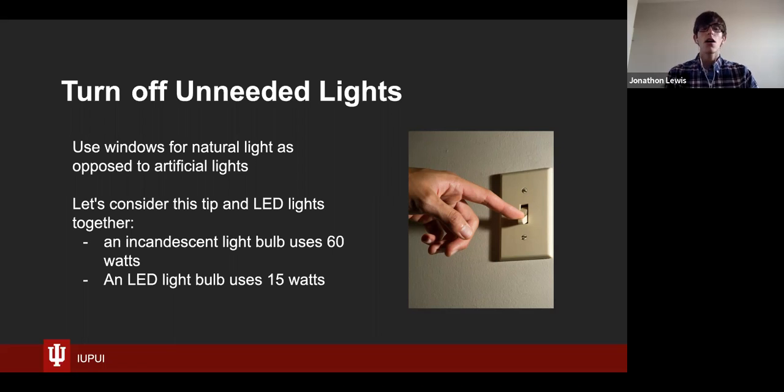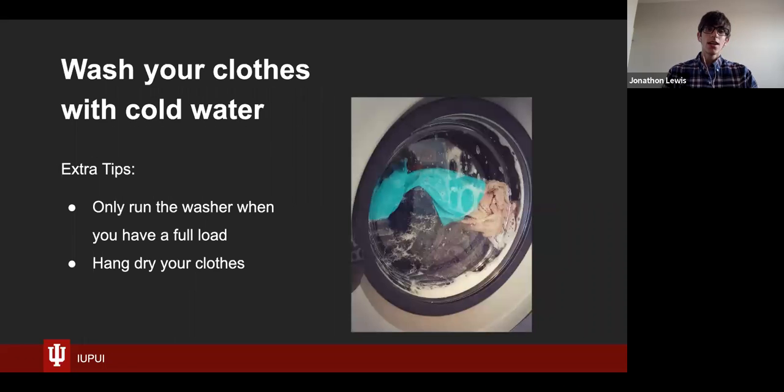So if you are gone from home for about 8 hours at work, at school, wherever you go, and you leave the lights on, you're using quite a bit of energy if you're using incandescent light bulbs. LEDs save a lot more, but they still are using quite a bit. And if you turned off the lights, you have saved all that energy that you would have wasted. It racks up quite a bit.